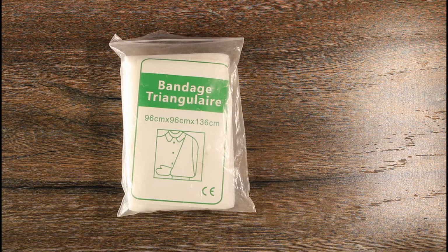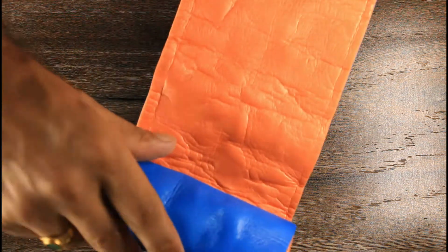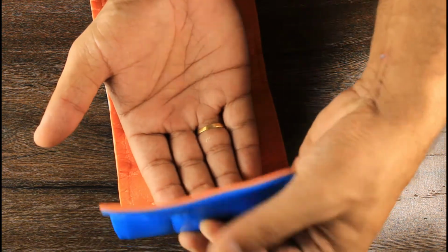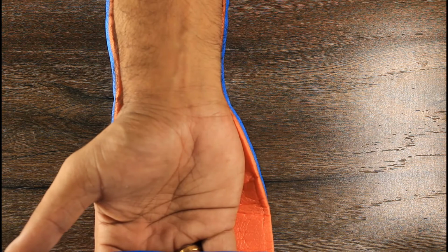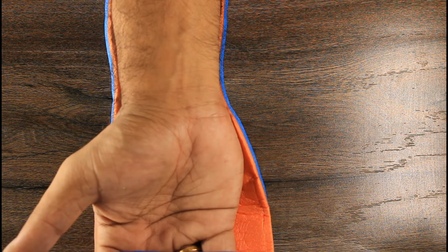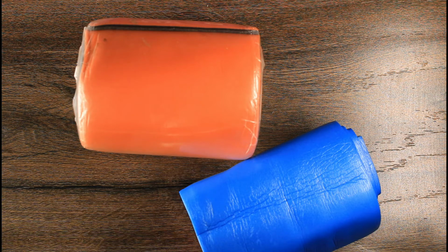And if you are a first aider, first responder or an EMT, you should also have the SAM splint in your first aid kit. This is very good to immobilize a joint. You can put it like this. This is just one example to show you how it works. You can put it like this, and then you can wrap a bandage around. So my wrist is immobilized now. These SAM splints are good to have in your first aid kit for fractures and for dislocations.